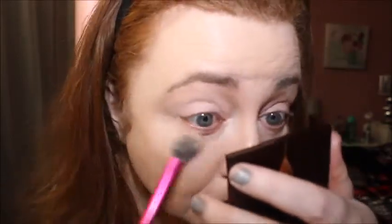Right, so for the eyes, I'm just taking the Real Techniques setting brush, and basically I'm just going in the cap here and seeing if there's any product that I can use without actually getting any out. I don't use that much. I don't want it to embellish my fine lines. I thought I saw some glitter specks then, but it is light reflecting, like the Laura Mercier one. I just don't know if I did or not.